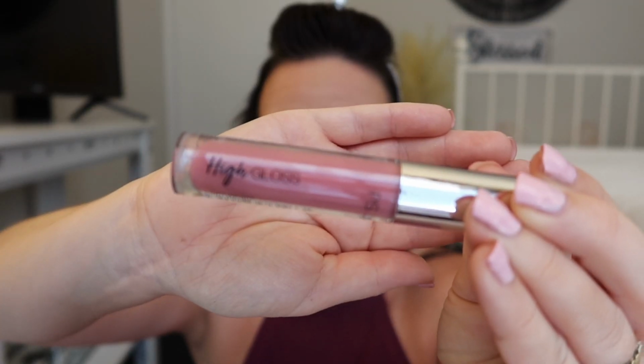Last but not least, we have a High Gloss Lip Shine by Primark, one of their best. So let's try it. It's in the colour... It doesn't have a colour. So, it's so exclusive that it doesn't have a colour. So let's get this baby on. Ooh. Oh, it's a lot lighter than it looks in here. Wow. Oh, that smells amazing. Mmm, it's like coconut.